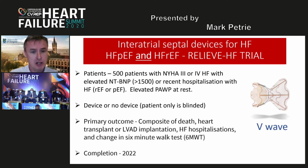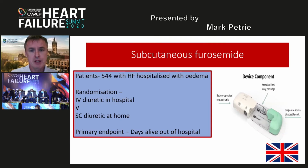So a sicker population. The trial's blinded, but only from a patient perspective, not from an investigator perspective. And a very similar primary outcome of death, heart failure hospitalizations, 6-minute walk test this time, and also transplantation or LVAD implantation. And again, this will be presenting in 2022.